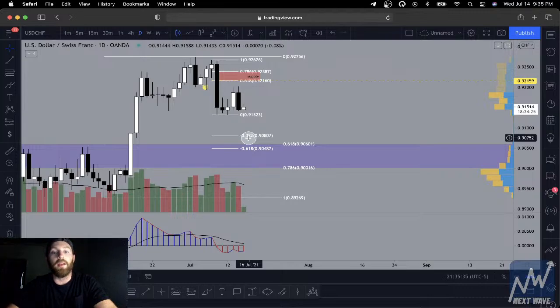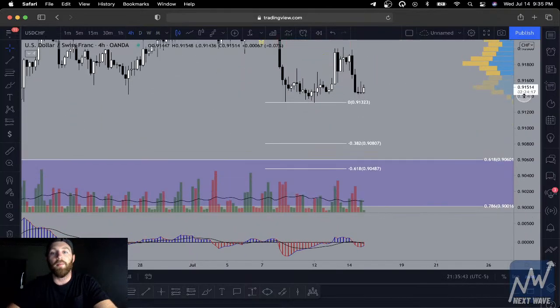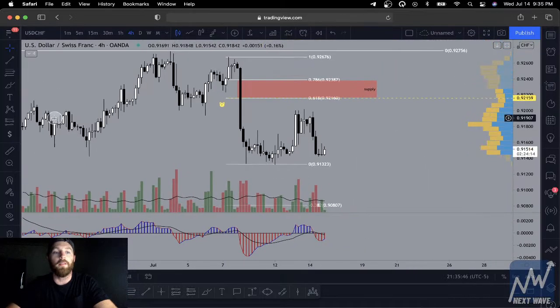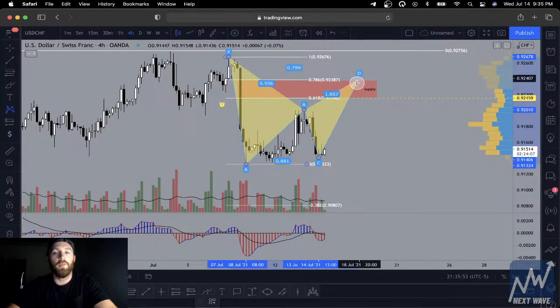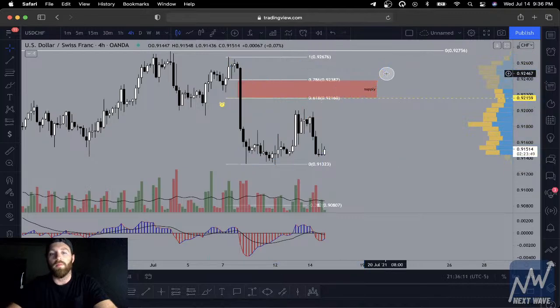I don't really know if it's going to get there. If it does, it might be a good opportunity still. I'm going to leave it just in case. If it gets up there, it's going to look like a harmonic at this point. So we have the X, the A, this is the B, this is the C, and this would be the D up here. If it does get up here, that would be a nice little harmonic. I don't know the names anymore. I used to try to remember everything, but this would be a nice little harmonic type retracement, and then hopefully a move to the downside after that. We'll see though.